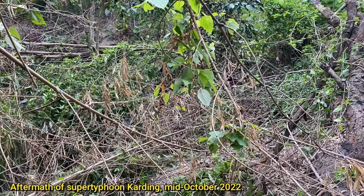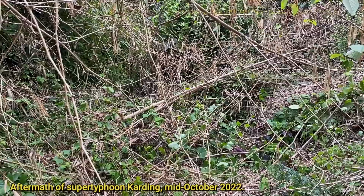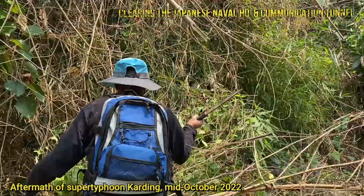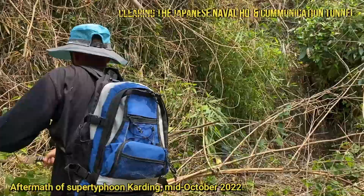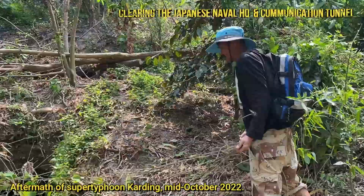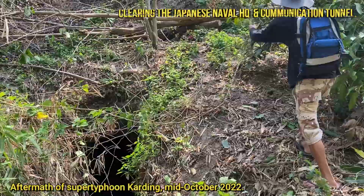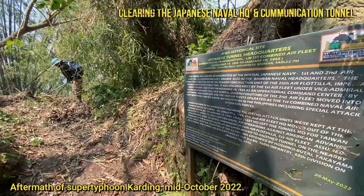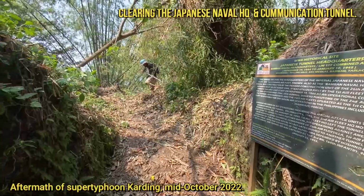This is what remains of the headquarters tunnel of the former Japanese Imperial Naval Headquarters. This buddy is doing the clearing of the entrance of the tunnel. There goes buddy, he is doing the clearing also.